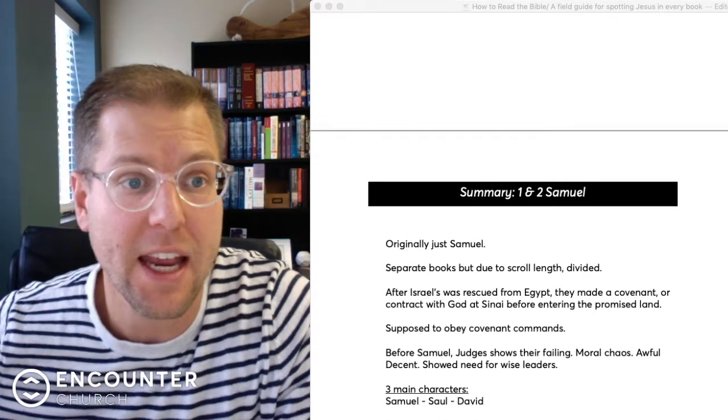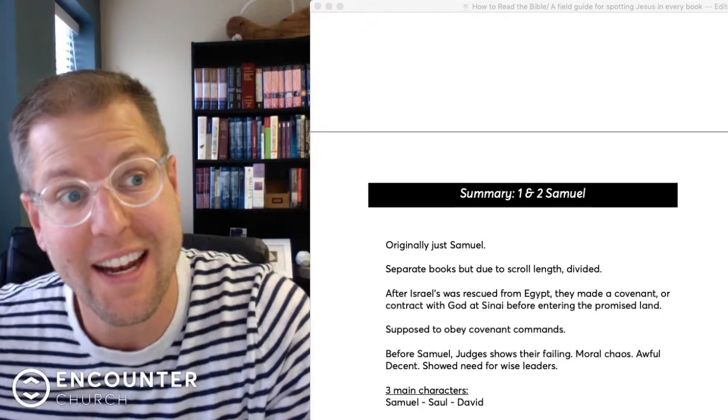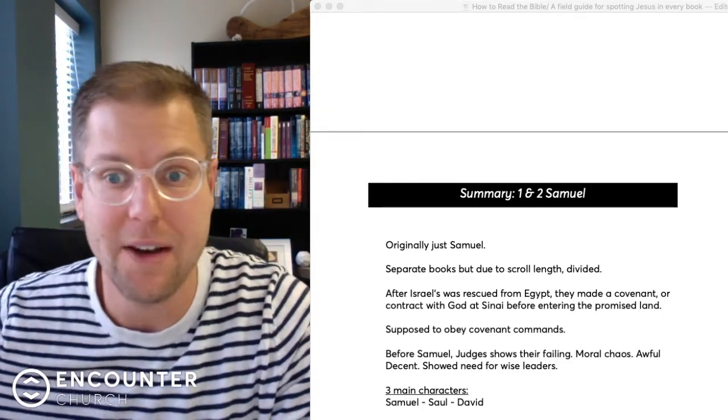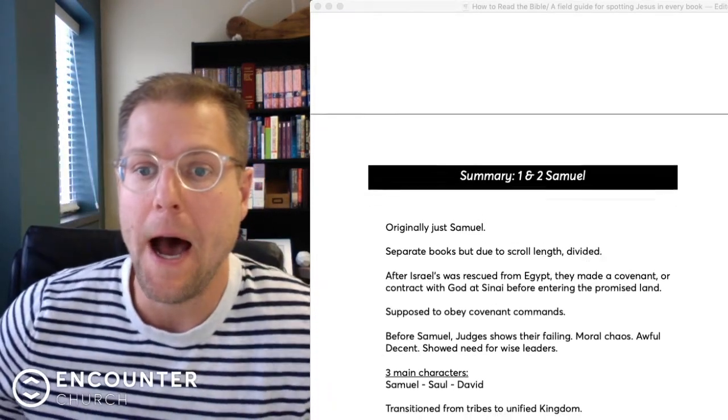Samuel has three main characters. It has Samuel, the one that it's named after. It has Saul, and it has David. Just three main characters. That's all. And we'll see that they'll be pretty important a little bit later on.